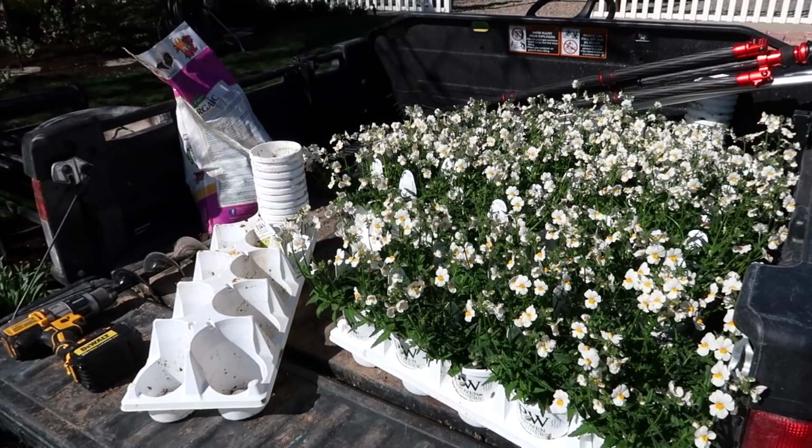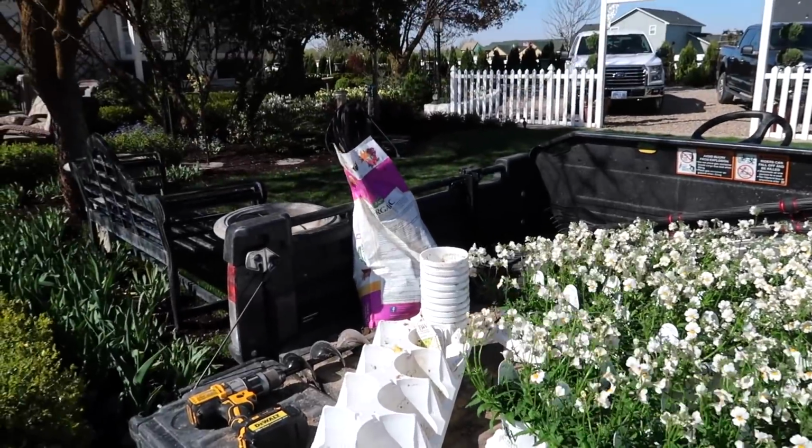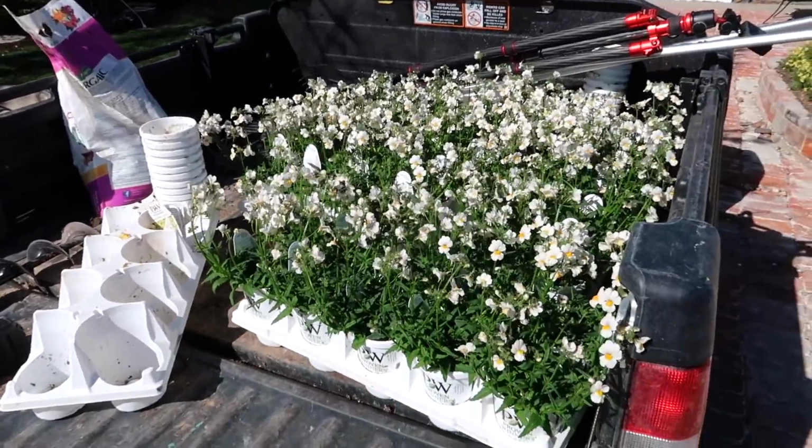Oh, all right, I think this is gonna be the perfect location for these. Morning shade, as you can tell, and afternoon sun, so they should perform well. Let's get them planted.